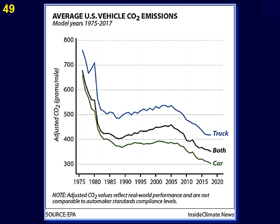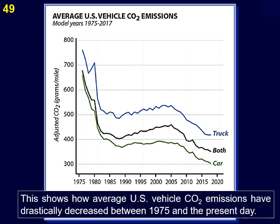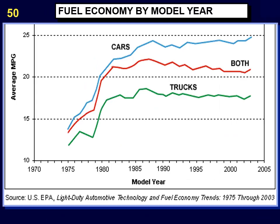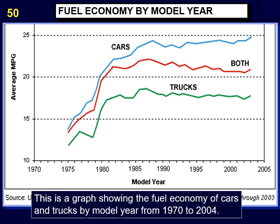This shows how average U.S. vehicle CO2 emissions have drastically decreased between 1975 and the present day. This is a graph showing the fuel economy of cars and trucks by model year from 1970 to 2004.